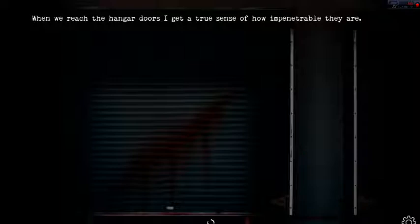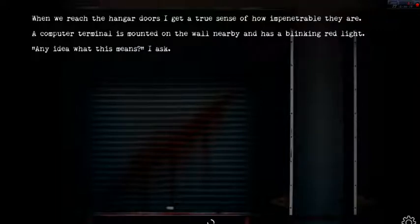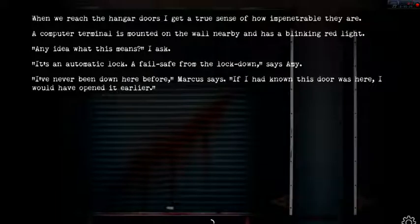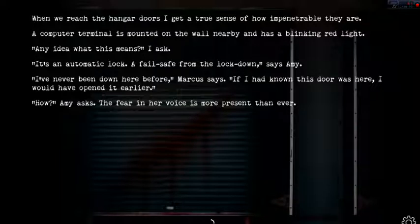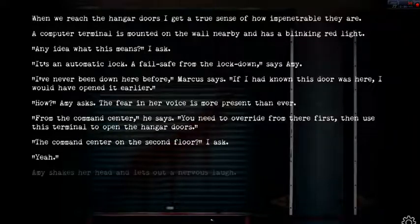When we reach the hangar doors, I get a true sense of how impenetrable they are. A computer terminal is mounted on the wall nearby and has a blinking red light. Any idea what this means? It's an automatic lock, a fail-safe from the lockdown, says Amy. I've never been down here before, Marcus says. If I had known this door was here, I would have opened it earlier. How? Amy asks, the fear in her voice more present than ever. From the command center, he says. You need to override from there first, then use this terminal to open the hangar doors. The command center on the second floor, I ask.